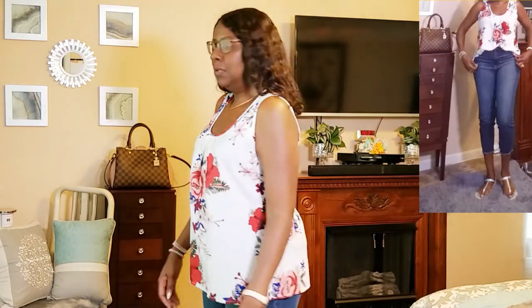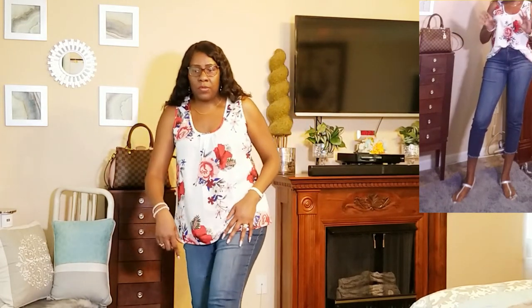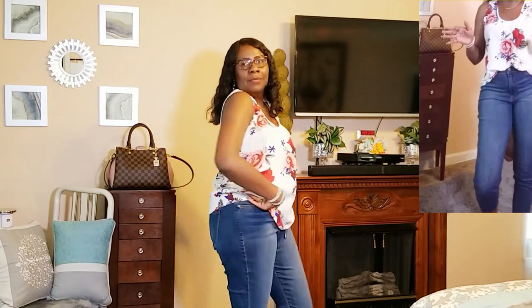And I thought this went perfect with my capris, with the ripped bottom, the torn bottom jeans. And the shoes came from Zappos. The sandals I got from Zappos. Macy's. Well, I said that already, right? I ordered the jeans from Macy's. They're stretch jeans. I wear a size 12, and I just thought the ripped bottoms were so cute. I see everybody with their little ripped bottom jeans. I thought that was very cute.